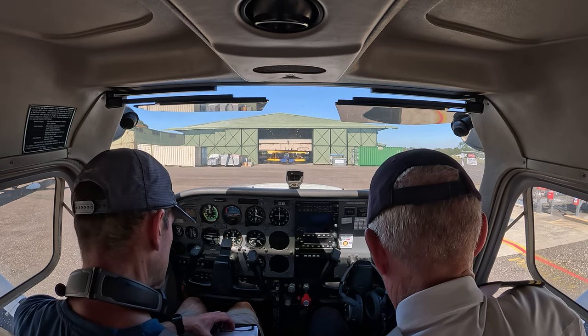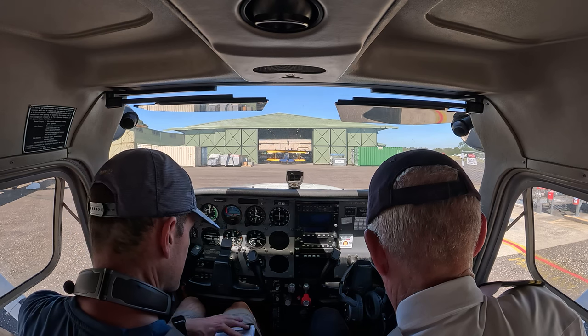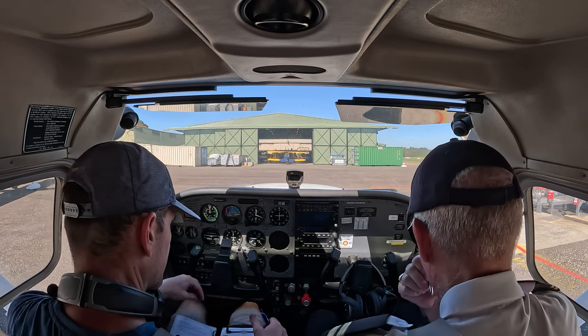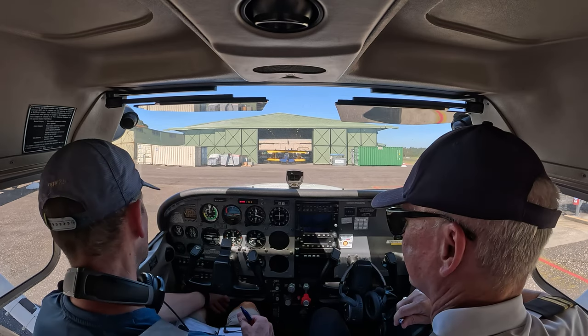I'm going to like to get ATIS before I start the engine. So I'm going to switch on the master switch and avionics.